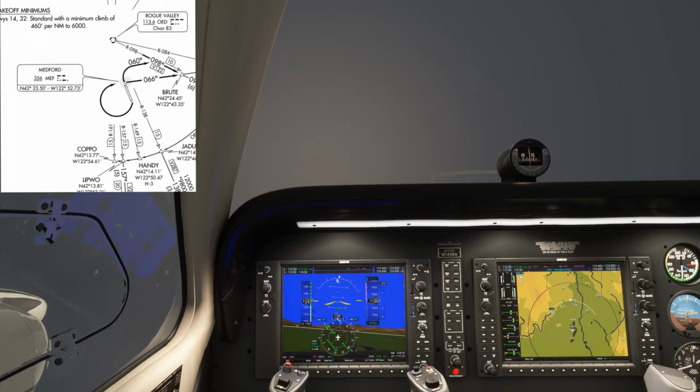Like I said before, the normal procedure here will be to start that turn at 400 feet above the ground level. So the elevation at the airport here is about 1300 feet, so you'd expect to be making that turn around 1700 feet, which is what we are about now, so I'll be making that right turn very shortly.